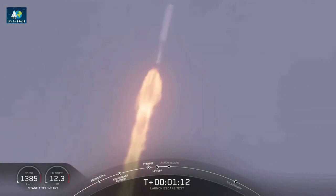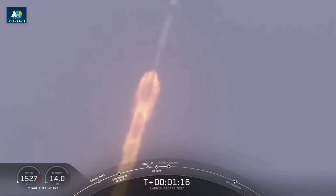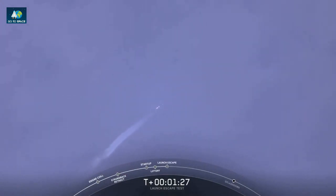Okay, the major activity coming up in just over 10 seconds. Shut down and Dragon escape from the Falcon 9. 5, 4, 3, 2, 1. Dragon launch escape initiated. Dragon's away.